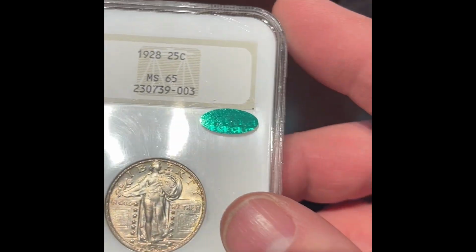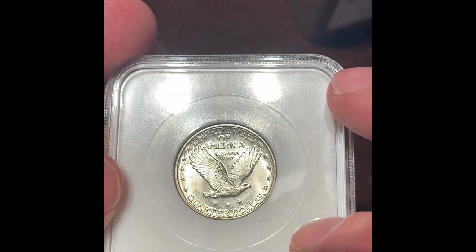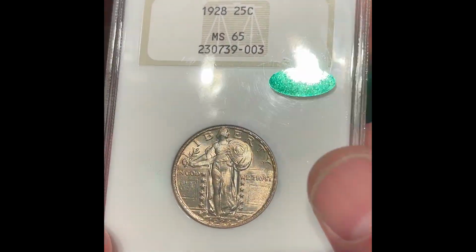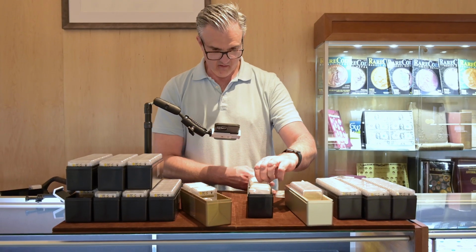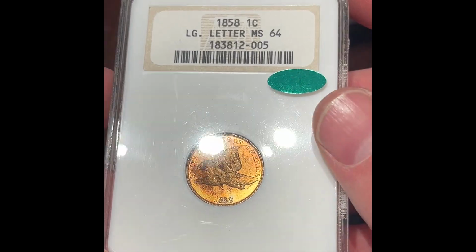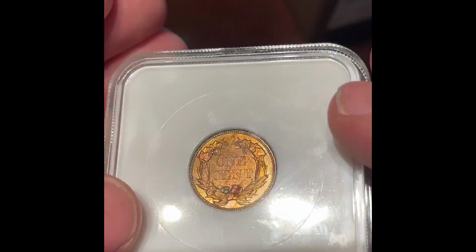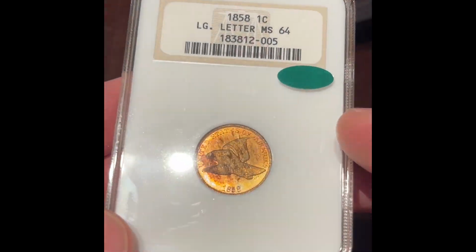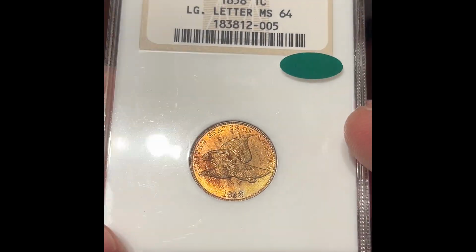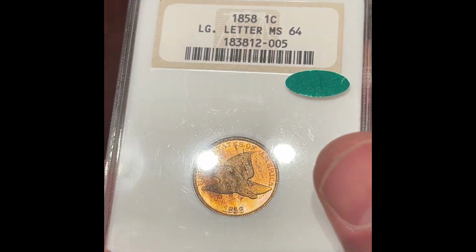So here is a 1928 quarter. MS65 CAC. That's a very pretty coin. Great luster. Great little color. All right, then here is also another old holder NGC coin. Look at that. It's got a weird fiery orange color to it. Without that toning, this thing would almost be orange. Very cool. Look how sharply struck that is. It's almost a little proof-like too. Really nice Flying Eagle cent. Love the design.